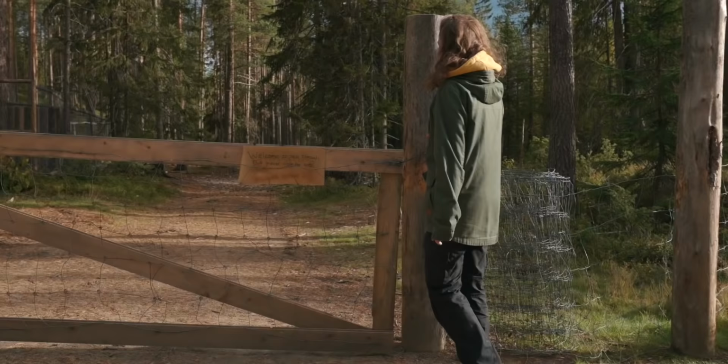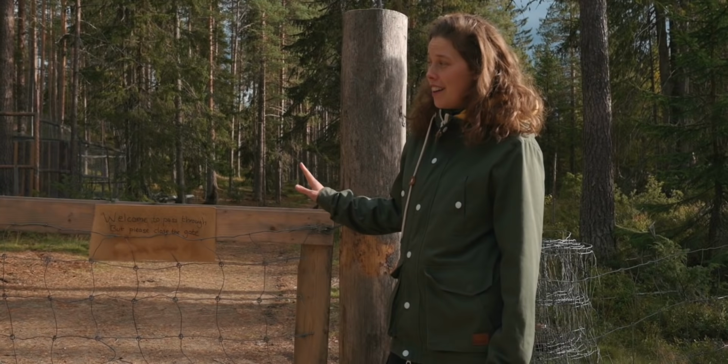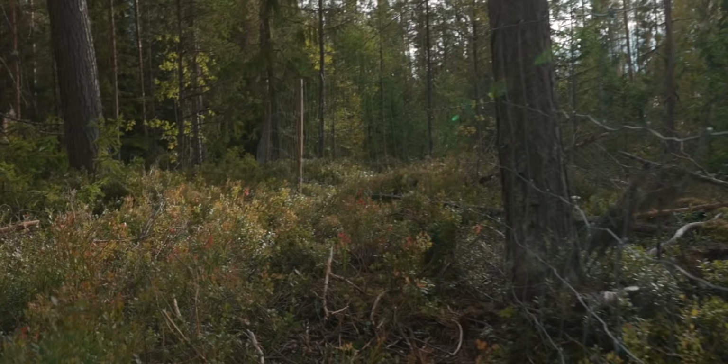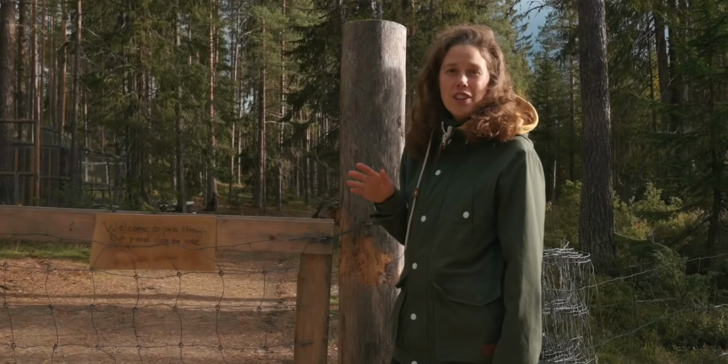So welcome to Talasbuan. Don't mind the temporary gate. When it's getting more calm in the winter, maybe we'll have the time to fix a beautiful one. We have fencing around the whole homestead because of the sheep. So the sheep keep out from the yard and won't eat our berry bushes.